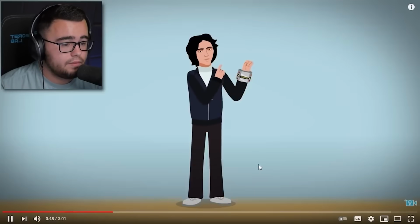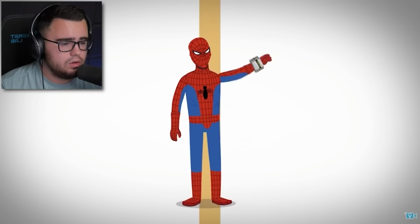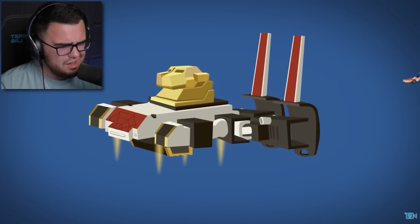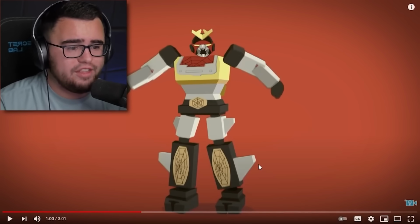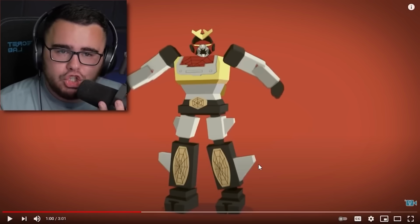It also holds his suit, which is similar to the American version, but with thinner, bright, white eyes. The bracelet shoots out a rope and net instead of webs and can summon a flying spider car. What? As well as a spacecraft that can turn into a giant flying rope. No! No! You can't just make up any Spider-Man story that you want. Spider-Man has a story, and we stick to it, okay?